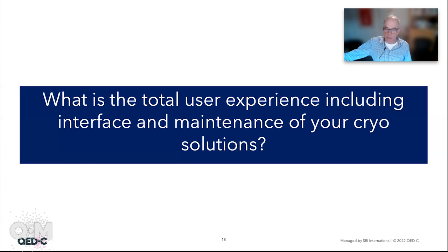From a flexibility standpoint, we revolutionized and started what we call the secondary insert. So this allows users to build their experiment or their qubit system, if you want to call it that, offline, and then insert it into the fridge in a single cartridge.